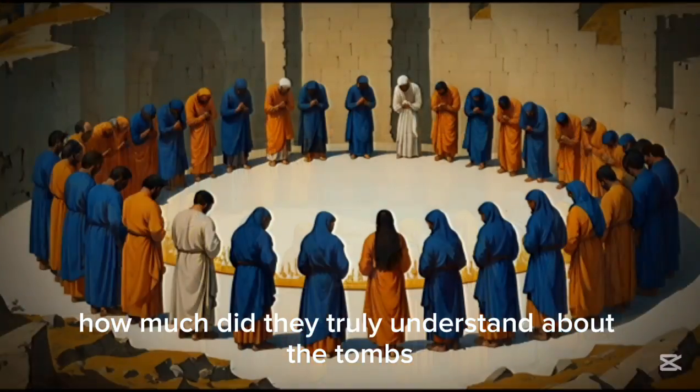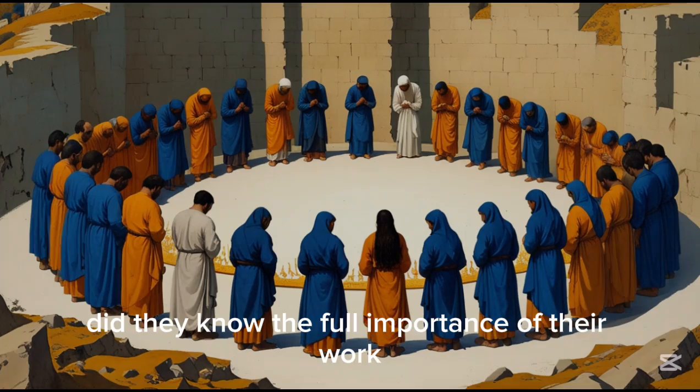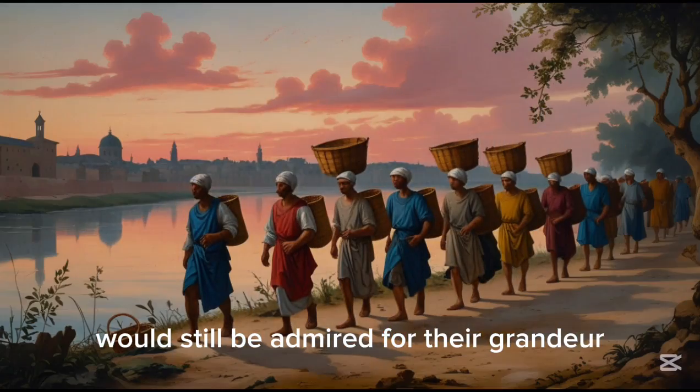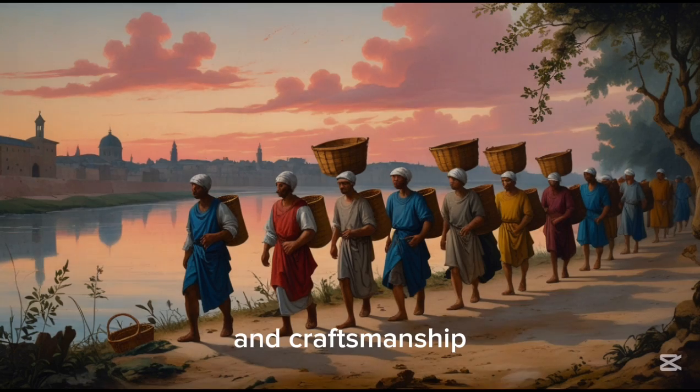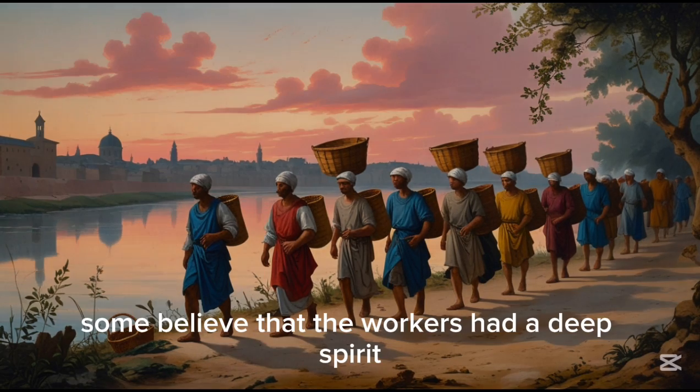How much did they truly understand about the tombs they were building? Did they know the full importance of their work? Were they aware that, in a few thousand years, these very tombs would still be admired for their grandeur and craftsmanship? Historians are still uncertain. Some believe that the workers had a deep spirit.